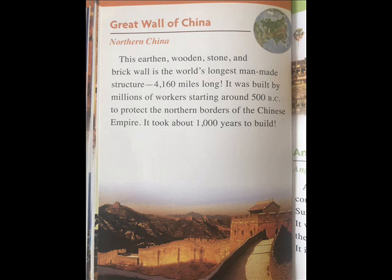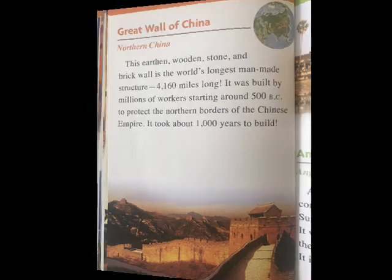The Great Wall of China. This earthen, wooden, stone, and brick wall is the world's longest man-made structure, 4,160 miles long. It was built by millions of workers starting around 500 BC to protect the northern borders of the Chinese Empire. It took about 1,000 years to build.